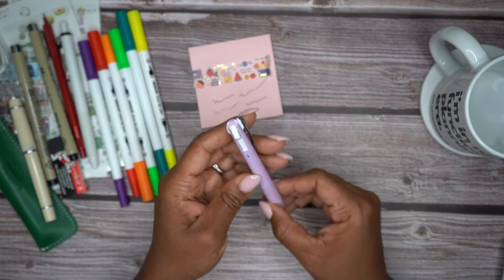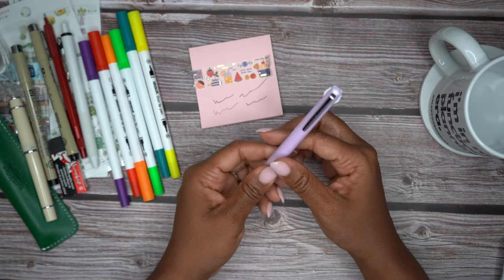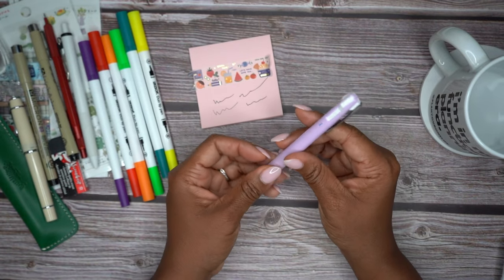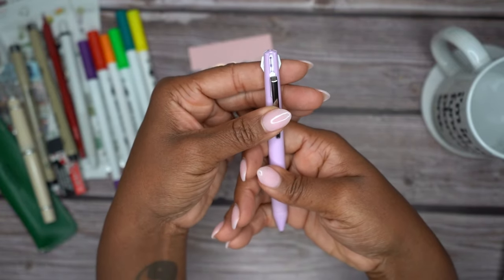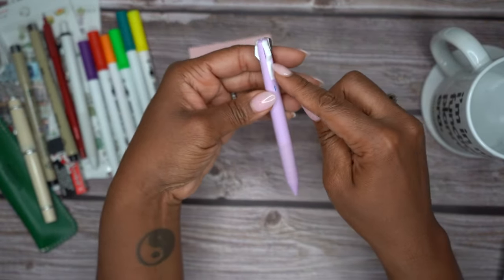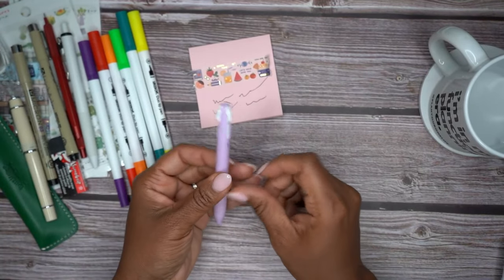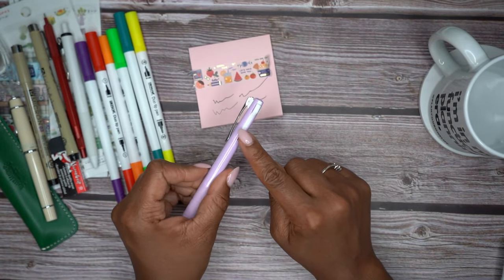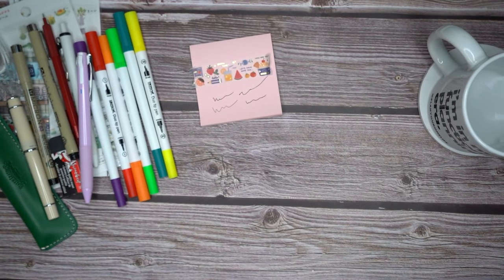Again, with the Uni Jetstream, if you want to have a pen that has multiple colored ink in it, this one has blue, it has red, and then here, right here in the middle, this is the black. And this is perfect to have multiple colored inks in one pen, very light, very easy, instead of having to carry three different pens for each of these inks. So those are pens that I recommend that I really enjoy using.